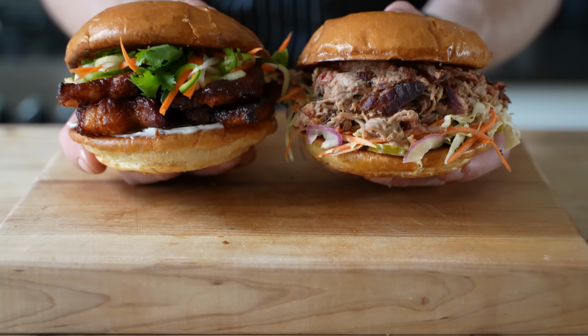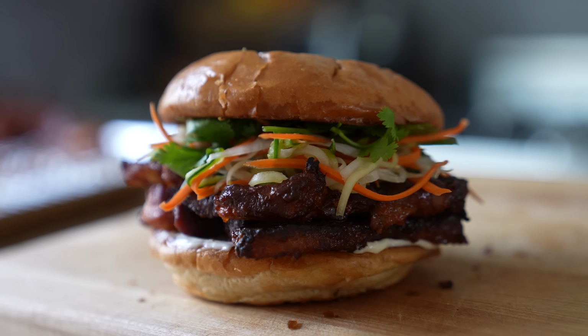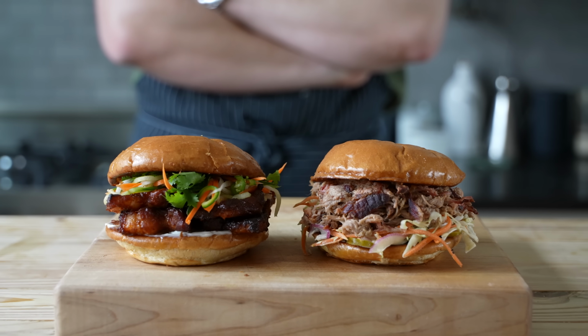I mean, look, they both look absolutely beautiful, but my money is on the Bulgogi sando because if I'm being completely honest, that's just usually where my tongue wants to go. Look, let's just find out if there's a tastier one or not.